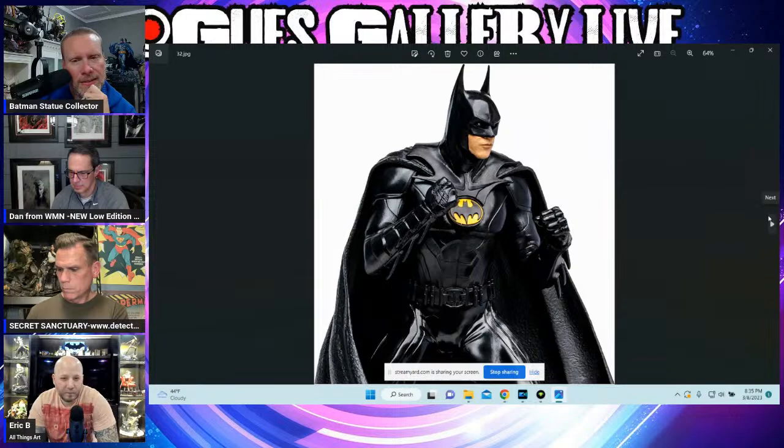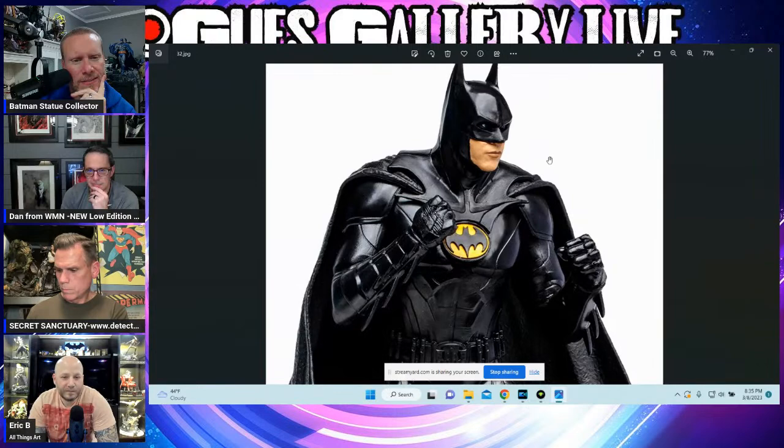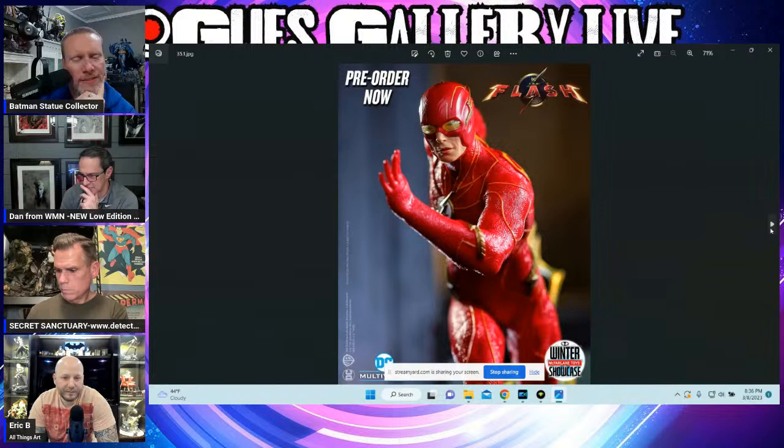But right here, it doesn't look quite as shiny. It looks a little bit more matte. But here they have it in that studio with a lot of bright lights. And here, it looks better to me too. It doesn't look as shiny. So I think it'll look better in hand, but you're right, I was kind of worried about that too. But it's cool that we're getting some merch. Obviously there's also a Flash figure coming out, so I wanted to show everybody that.